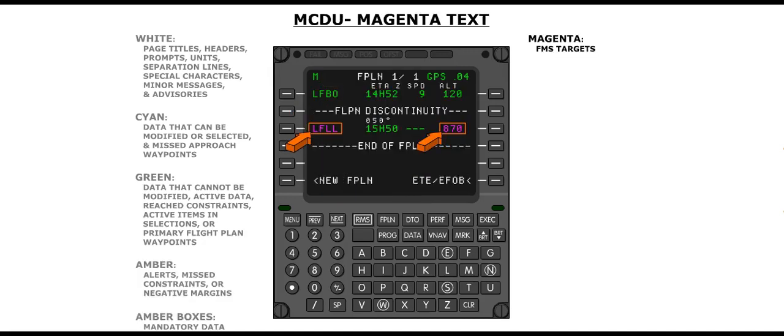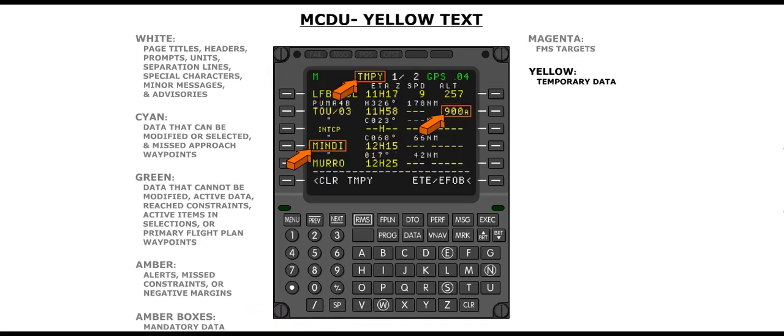Magenta denotes targets set by the FMS. For example, on the ND, the active waypoint is displayed in magenta. On the flight plan page of the MCDU, that waypoint is also displayed in magenta. Yellow indicates data of a temporary nature. The MCDU screen on this page shows a temporary flight plan.